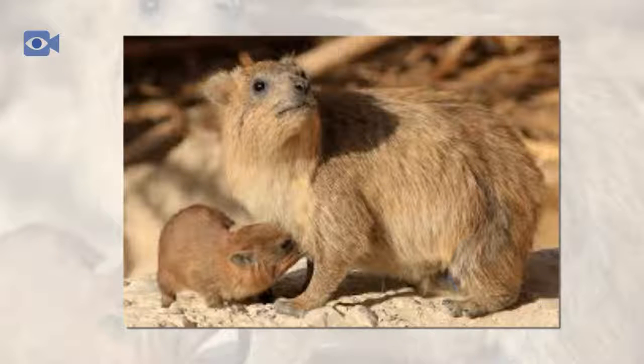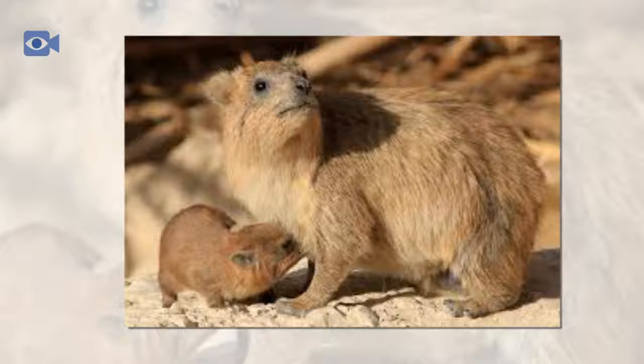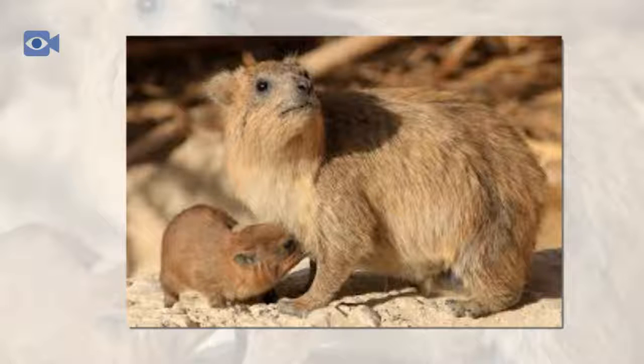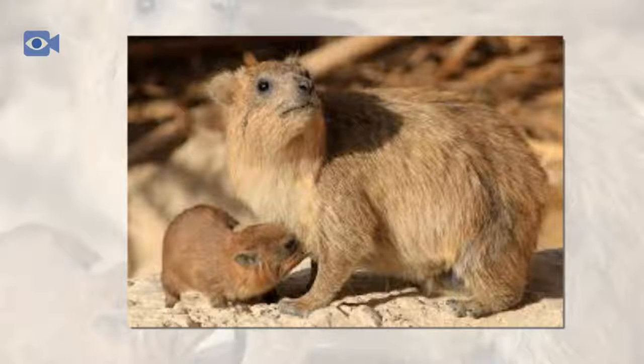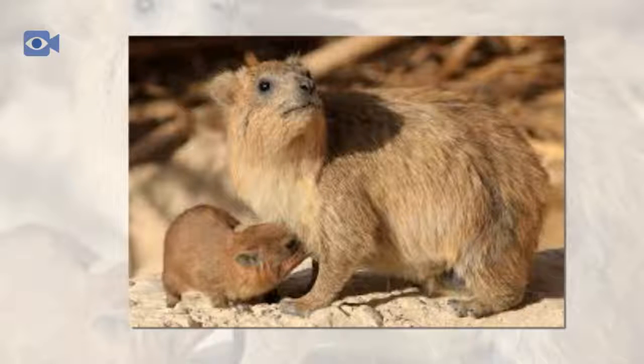Rock hyrax predators and threats. The small size of the rock hyrax makes it popular prey for numerous predators that inhabit similar environments. Large felines such as leopards, servals and caracals are the primary predators of the rock hyrax, along with civets, large birds and snakes like pythons.